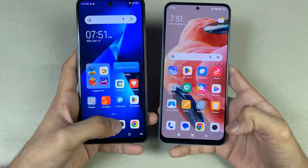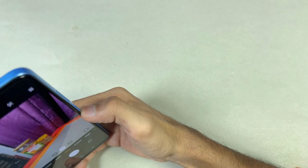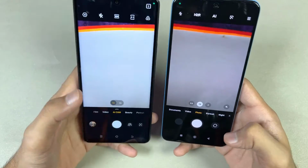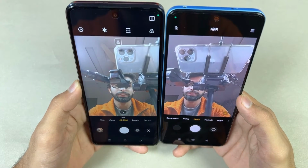Now let's see which one will open the camera faster. Both phones open the camera at the same time. As far as the camera performance is concerned, it looks slightly better on the Redmi Note 12. Also look at the front facing camera. The front facing camera is much better on the Tecno POVA.